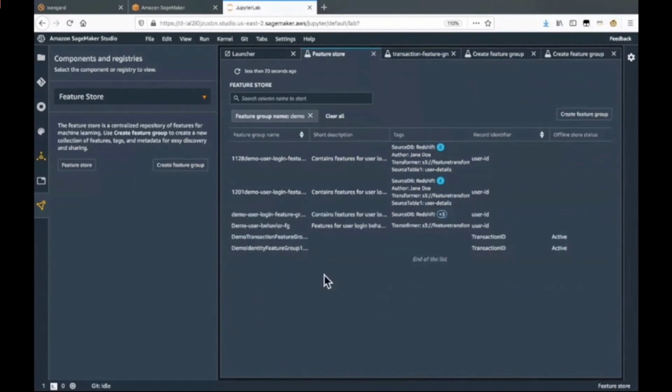So we see this is a powerful way of being able to discover features that already exist, so data scientists don't always have to reauthor features. Now that we've seen how to create, list, search, and describe feature groups, basically all of the control plane APIs for the feature store, let us look at some of the data plane APIs that the feature store supports.